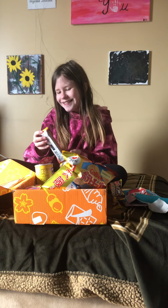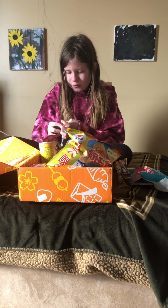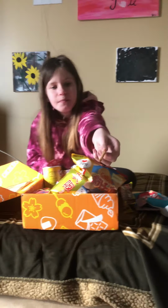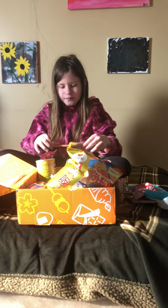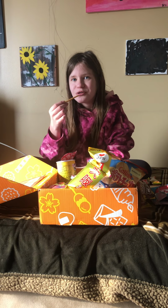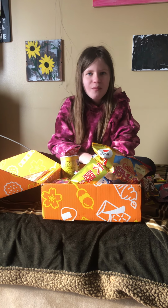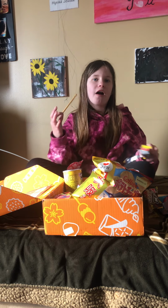Brooke's talking. There we go. Oh, it comes in like a little container thing. Potato flavor. Go. She's very talkative today. It tastes like a plain soup. I like it though. Tastes like the plainest soup you can ever have.